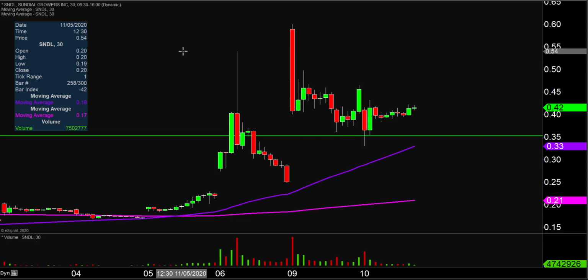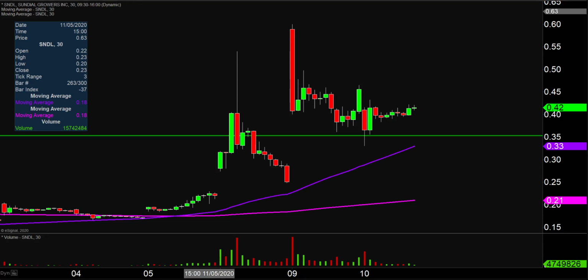Now, don't get me wrong. If the price drops below that level, that does not mean the entire chart's destroyed or ruined or anything like that. But yeah, if the price could manage to stay above that area, that would certainly be a great sign of power moving forward.